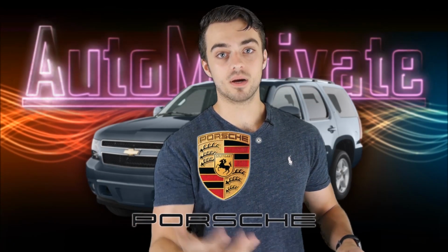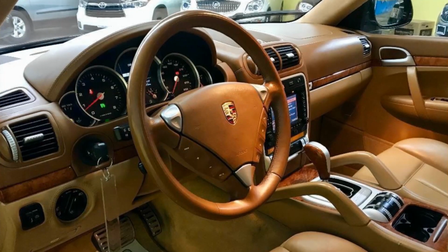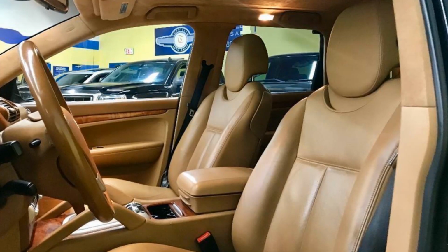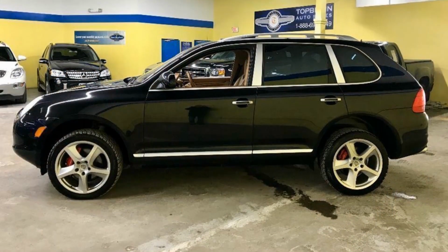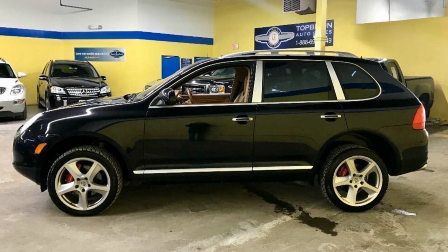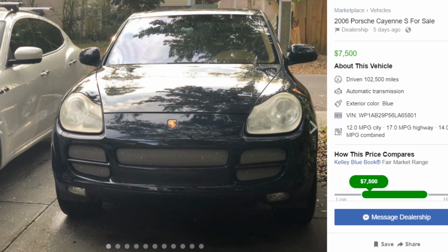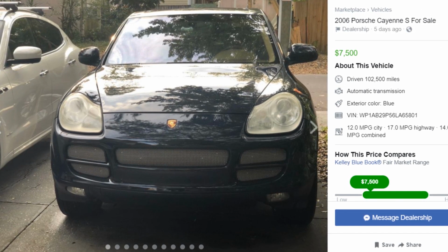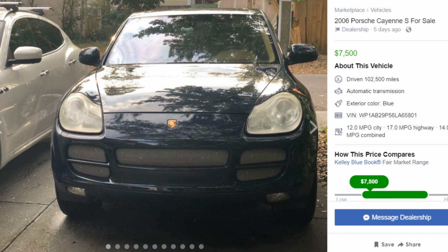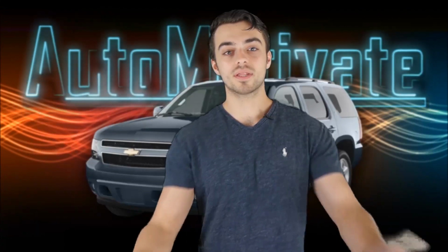Porsche is a sports car company, so they factored spirited driving into their SUV. It has a nicely bolstered steering wheel and seating, stiff suspension with minimal body roll, and a nice all-wheel drive system that's always on. This Porsche Cayenne is going for $7,500 with only 102,000 miles. That's not bad, especially since they can last upwards of 250,000 miles if you're willing to keep putting some money into it. What are the issues?